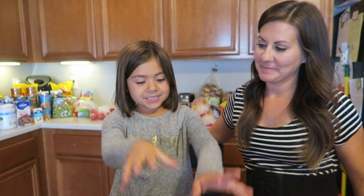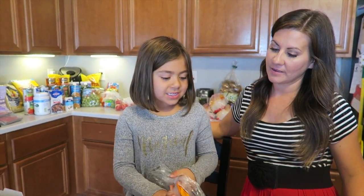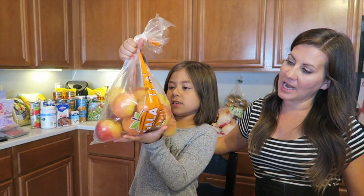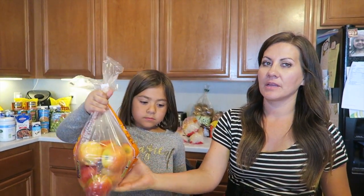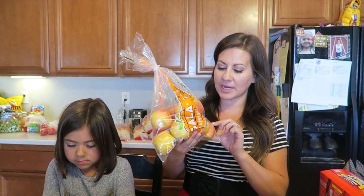Okay. So the next thing I'm going to show you, we have some apples. Ooh, some gala apples. This is yellow and like red. These don't look too bad. Or I think they're gala apples. They're not gala. No. But they look pretty good.